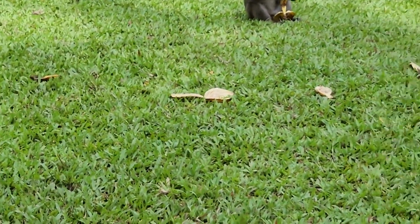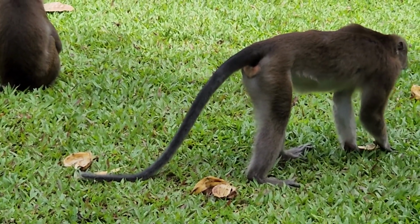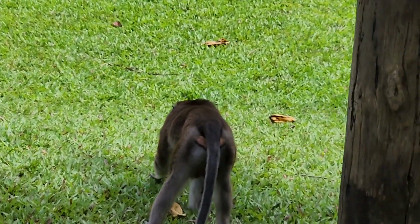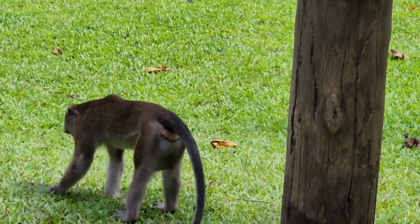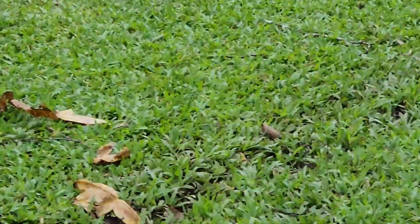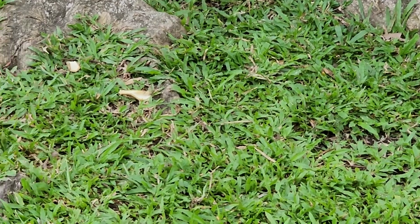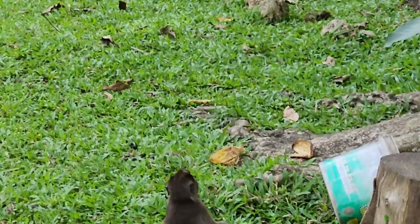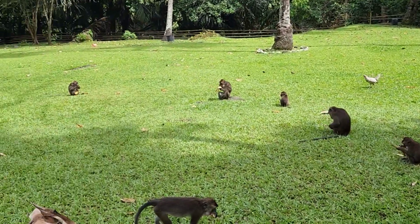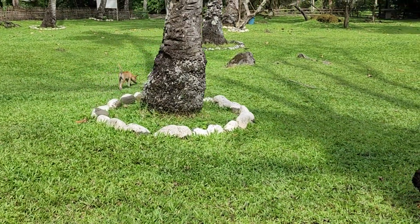Try to see the finger of that one, because of the fighting. Oh, yeah, broken finger. The old one there has a broken finger from fighting. Some mama monkey smacked him around. Only a few females. There's a lot of male monkeys. Lots of males, wow. He said lots of male monkeys, only a few females. It sounds like Dumaguete.